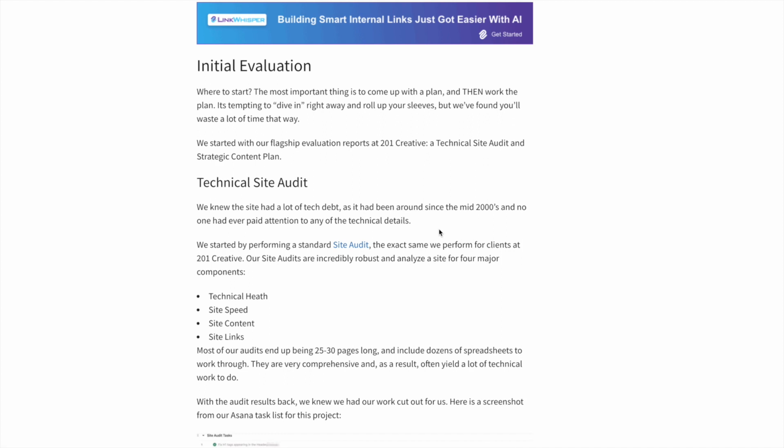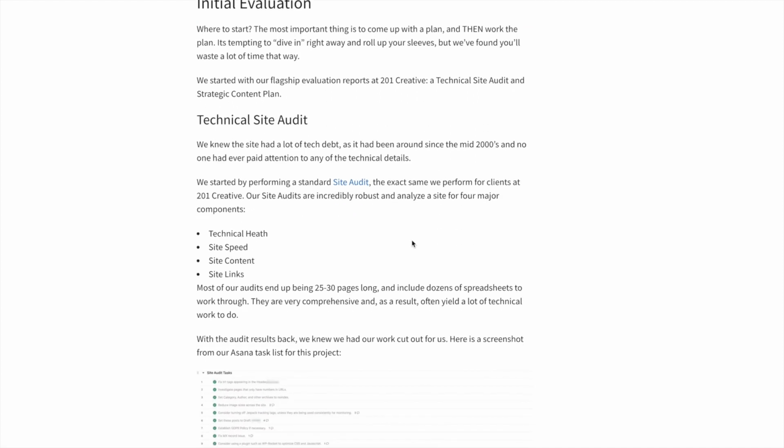All right, where to start? I talked about coming up with a plan, a SWOT analysis. We did the SWOT analysis, and that's when we were able to start our 2 flagship evaluation reports that we do for most of the businesses that we work with. And it's no different. We do them because this is what we do, right? This is what we recommend to our clients. We do a technical site audit, and we do a strategic content plan.